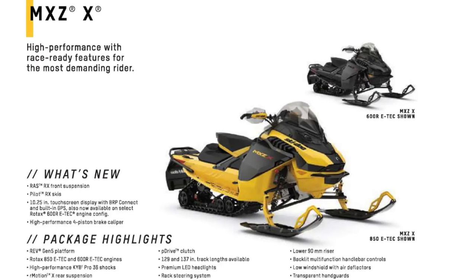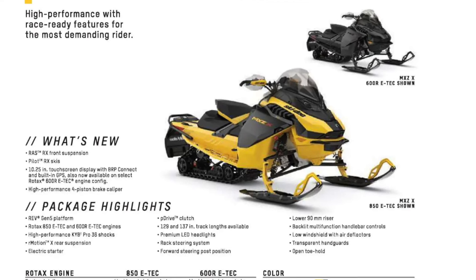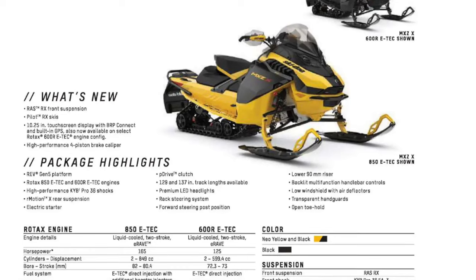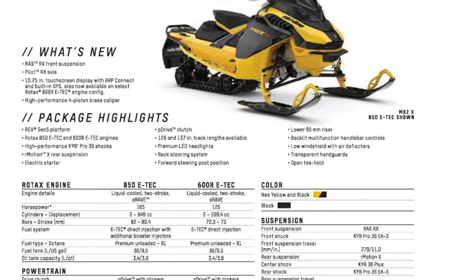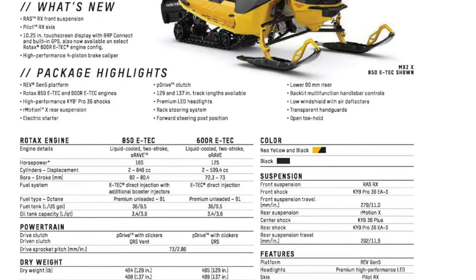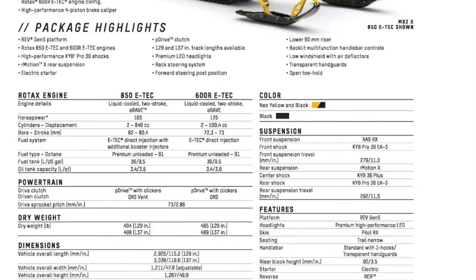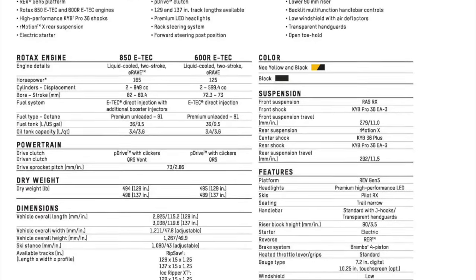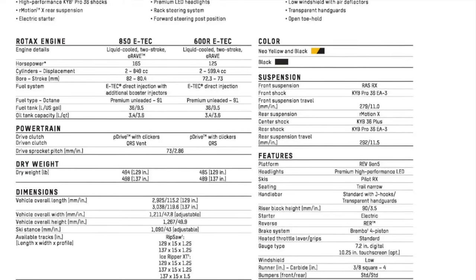All right, when it comes to the MXZ, this is the X package here. Under what's new, they're showing the Raz RX front suspension, Pilot RX skis, a 10.25-inch touchscreen display with BRP Connect and built-in GPS. Built-in GPS, finally, also now available on select Rotax 600R E-Tech engine config, and a high-performance four-piston caliper. So that's huge. I'm sorry, but that is huge. You guys know I'm a tech guy. I love my GPSs. To finally put a GPS antenna built in to that beautiful 10.25 gauge and not have to hook up an iPhone or a smartphone anymore, that's big news. Woohoo! They finally caught up to the Polaris 7S gauge after all these years.